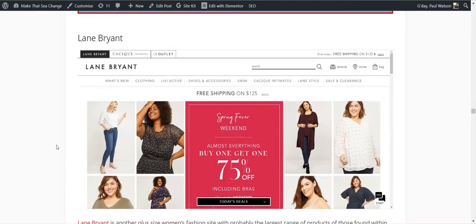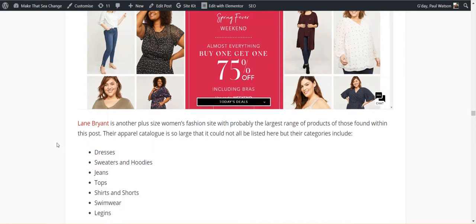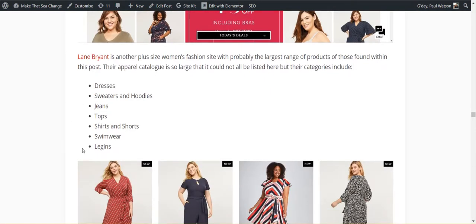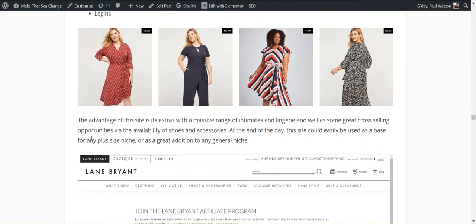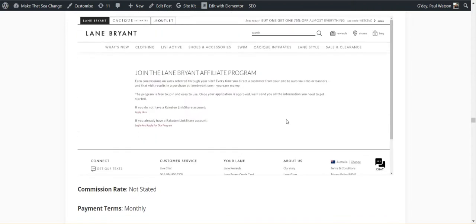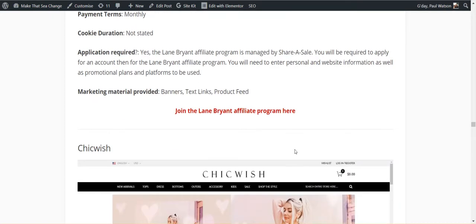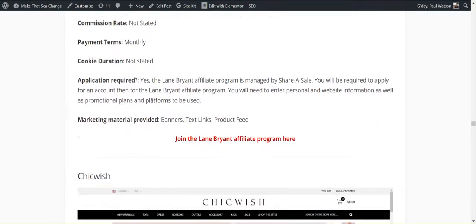Lane Bryant, the third of my plus size options in here. They're probably the largest of the 3 plus size ones. Something for everybody. You can see there everything they've got. They also have intimates and lingerie, a very large range, more than the other sites on here, but still a great site. I couldn't find their commission rate and cookie duration. They are managed by Share a Sale. I might have left this off if they weren't with Share a Sale, because Share a Sale is obviously quite well known and quite trusted. So check that out. Maybe try and find those rates before you continue.